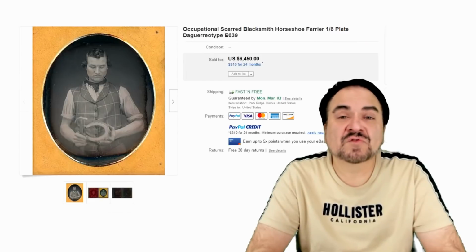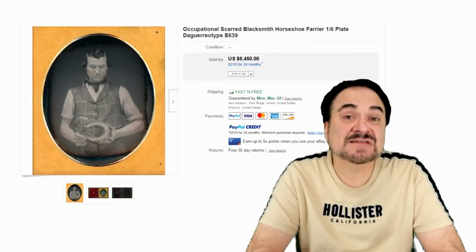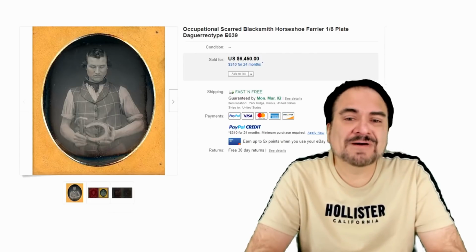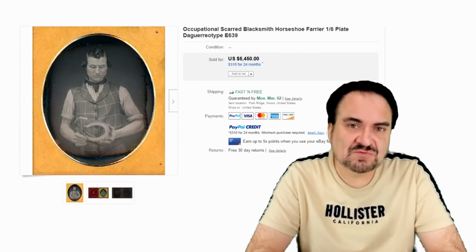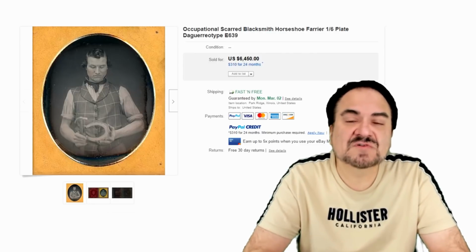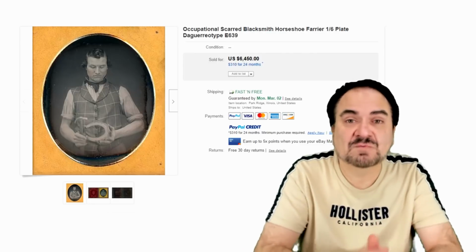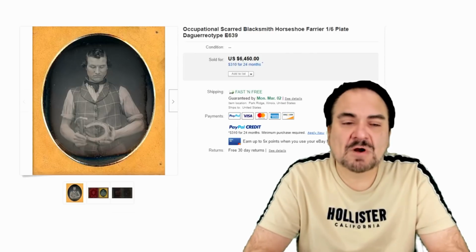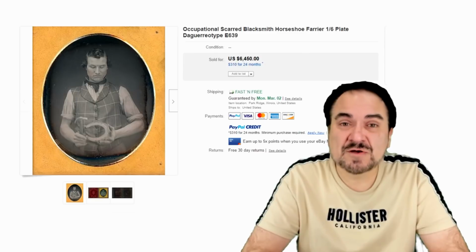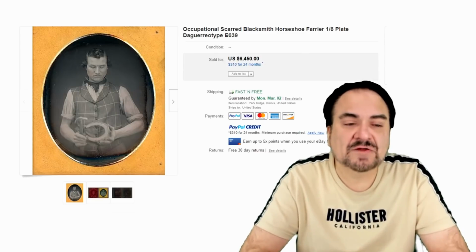So here we are with the first one. This is a daguerreotype. A daguerreotype is one of the earliest types of images. This is from about 1840 to 1850, and it's printed on a brass plate. A lot of times you can take out the daguerreotype, the brass plate itself, and there might be a maker's mark on the back as well. This one sold for about the most on here, $6,400 plus. It's in a case. The image is what's valuable on here.